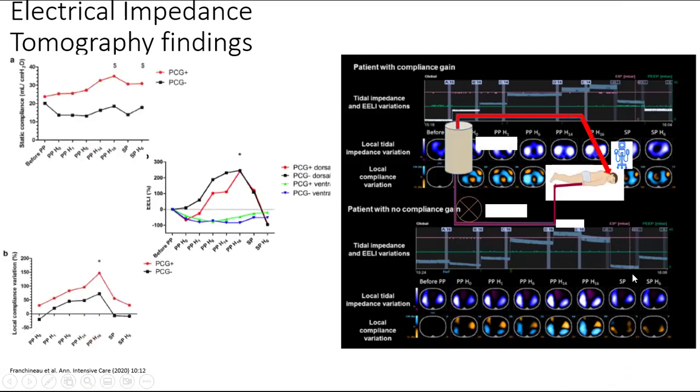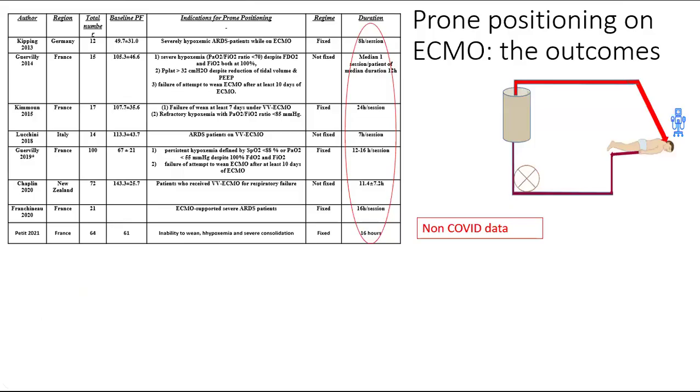In these situations, what they have done here is they have predicted these graphs by taking this data. They have depicted the static compliance, and they have predicted the electrical impedance of the lung in various zones. So all these studies say that in patients with no compliance gain in the lungs, proning is not going to help you. In fact, it's going to deteriorate the situation here.